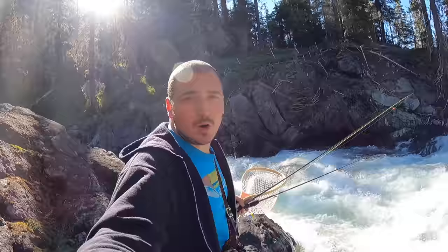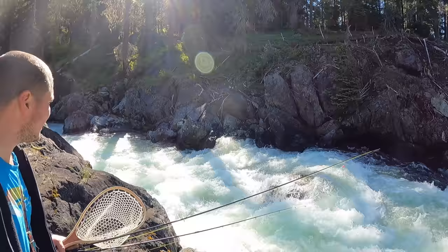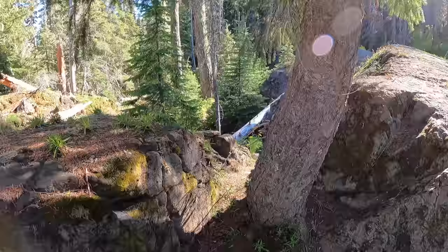Wow, look at this. This is absolute insanity. Look at those crazy rapids. You gotta be really careful whenever you're by rapids like that. If you fall in, well, you don't wanna fall in.